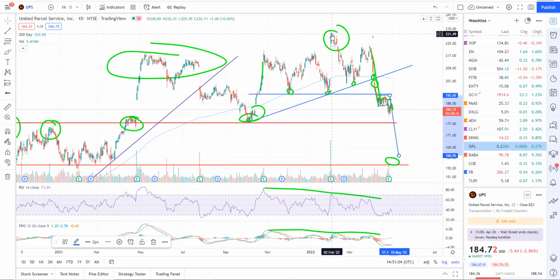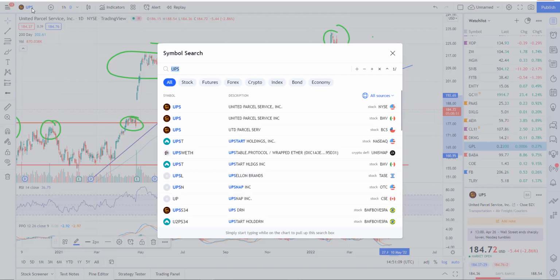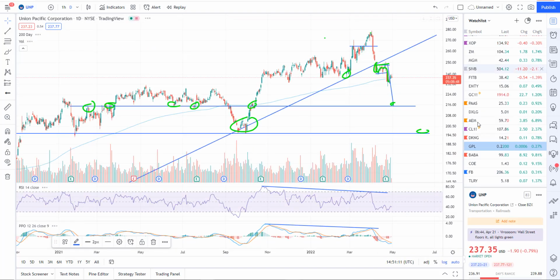Again, the last high right up in here on the daily chart was a divergent high. See the negative divergence? So this still works. I like it for more downside.